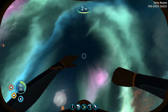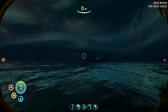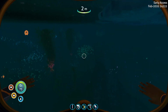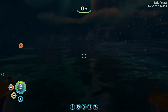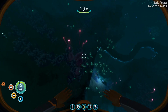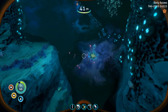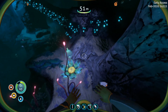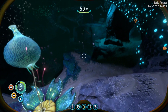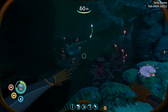That is still beautiful. It does seem to have a hitch, not always, but often, going between underwater and above. But other than that, it does seem to run remarkably smoothly. I got some screen tearing in the land-based base, the Altera base where we started, but other than that, I think we do need to be a little careful here.